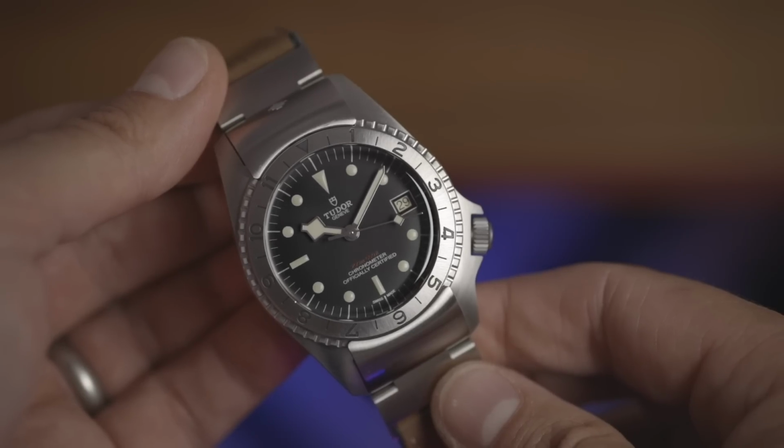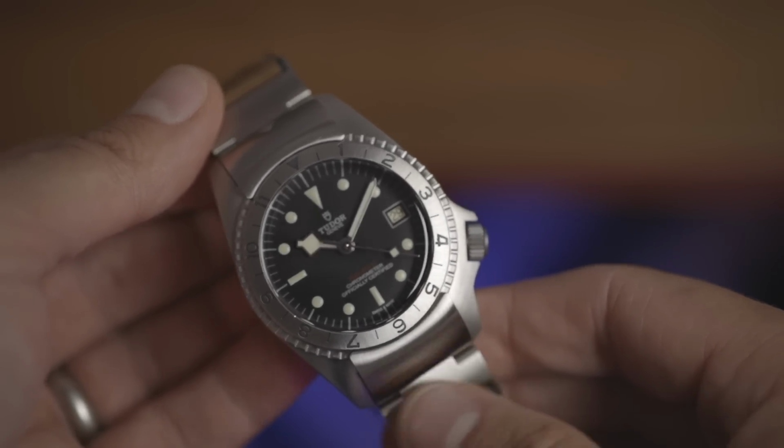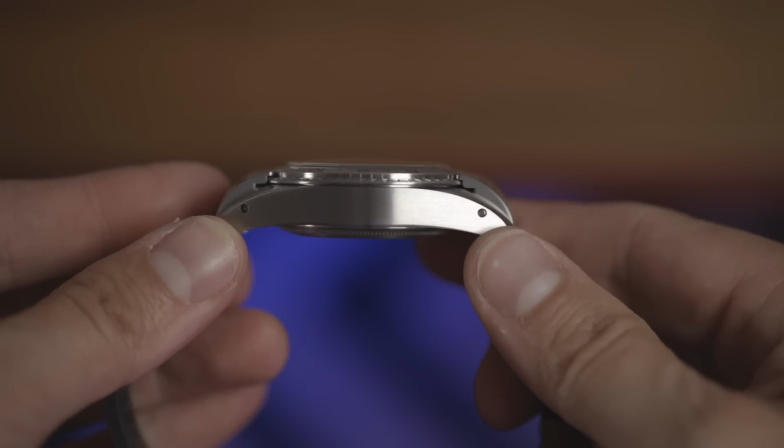This is a Tudor diver without any bevels, any fancy-wancy parts. So if you are a lover of downright tall watches, the P01 is right up your alley.